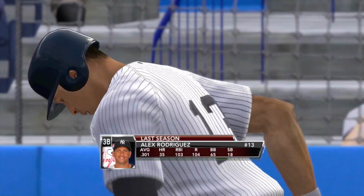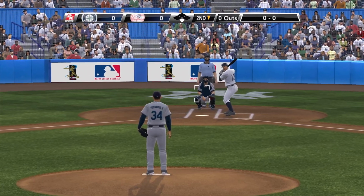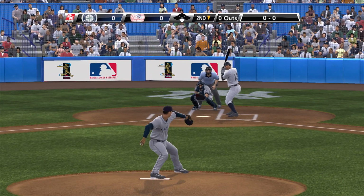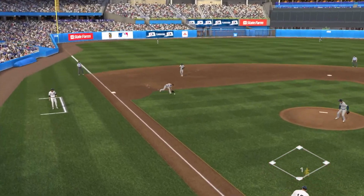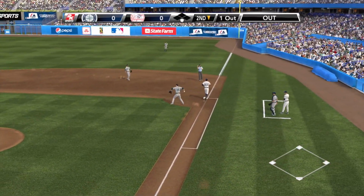And Alex Rodriguez to bat. Last season near the top in home runs in the league. Hernandez gets set and delivers. Up by Beltre. And his throw is in time. First out of the inning.